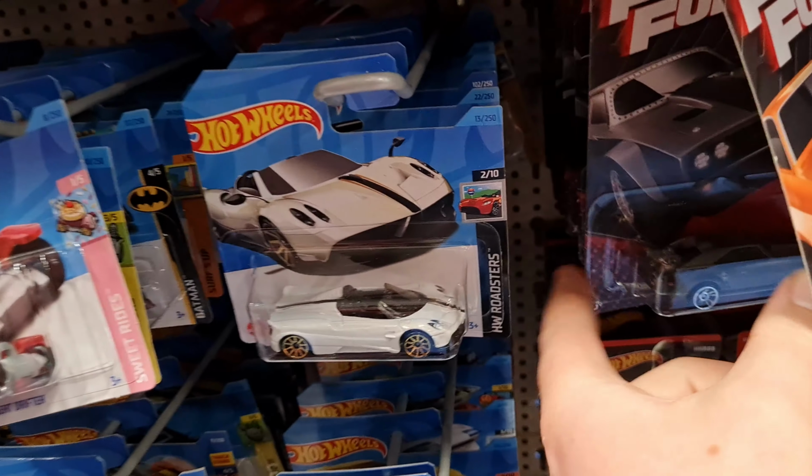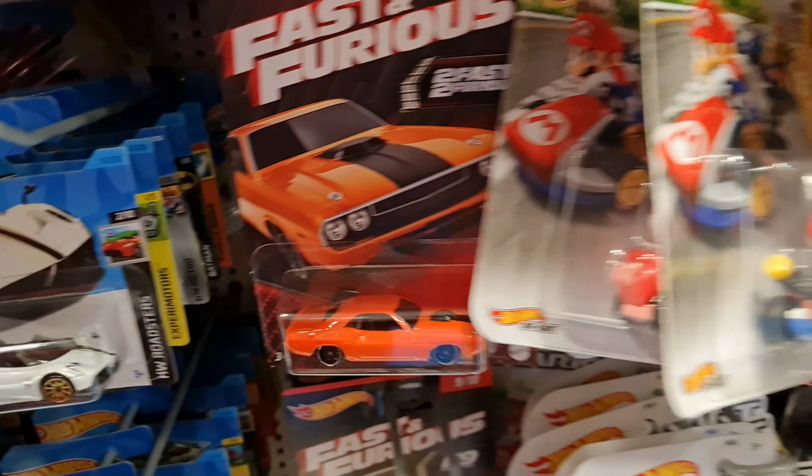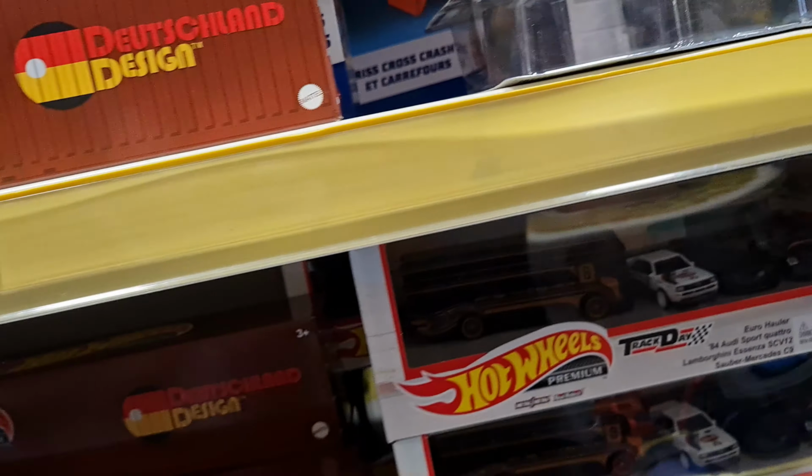Some sort of Batman set. Any more of these? Doesn't look like it, does it? Oops. I get scared every time people walk by, because I've already stolen a stash. I don't know which one of these to get. There's probably no difference in all of them. They're nice and weighty though.